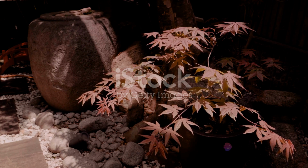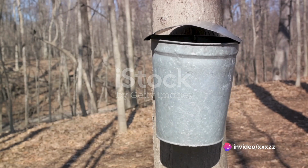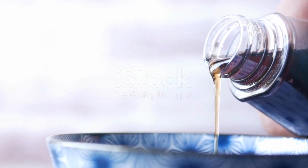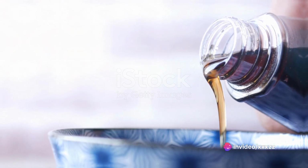So, to recap the journey of maple syrup, it begins with the awakening of the sugar maple trees in late winter or early spring. The sap is then collected, either in buckets or via plastic tubing, and taken to the sugar house. Here, the sap is boiled until it reaches the perfect consistency and sweetness, then filtered and bottled while still hot.